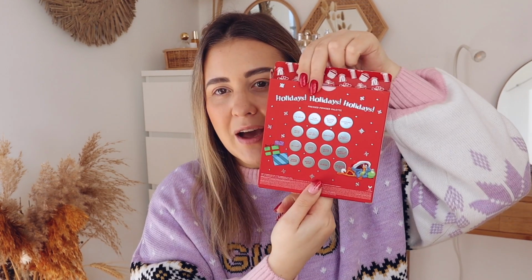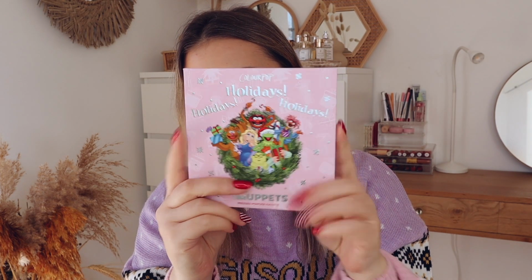And then on the back it says the shade names. And this is what the palette itself looks like, and again you have the shade names on the back. I love that they went for a more pink toned collection this year. So yeah, design wise I think this is absolutely adorable.